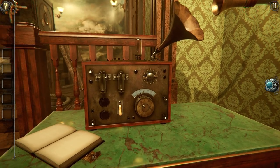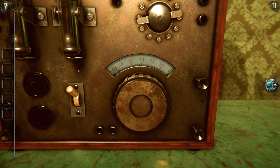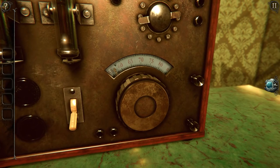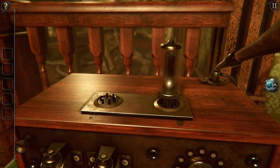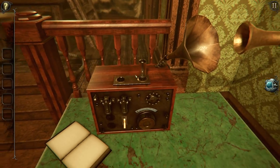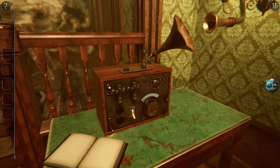Okay, so what we got here? I can turn the dial. Kilocycles per second, I can change that. That doesn't seem to do anything. Can I spin this around, or unscrew something? Something missing there? Oh, well, there is something missing on the top by the looks of it. Yeah, one of the vacuum tubes is missing. Okay, right. Boy, oh boy, oh boy.